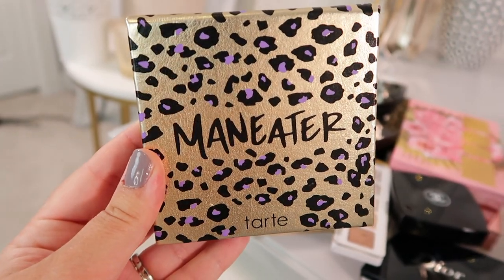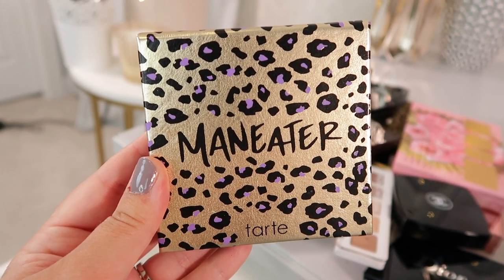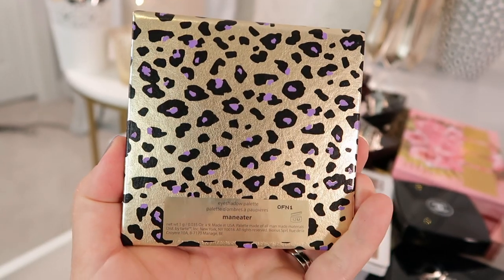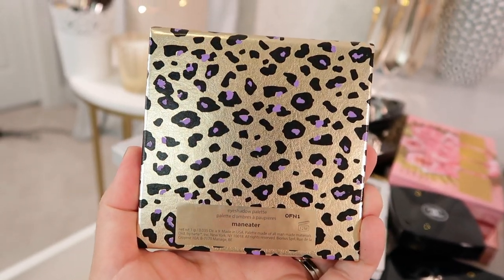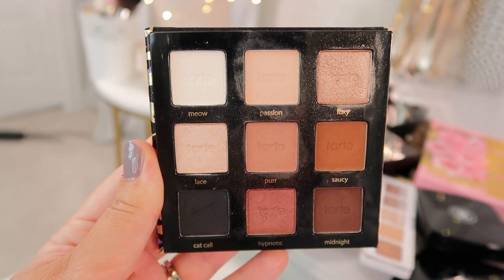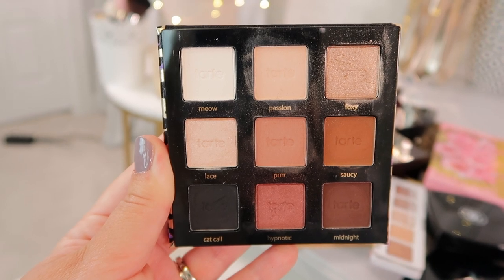Here we have another palette. This is from Tarte. This is the Man Eater palette. I know I've had this one for probably 3 years. I got this at Ulta in the States when I was down there for a trip. This is definitely a palette as well that I haven't had at least one use in maybe 1 to 2 years now.